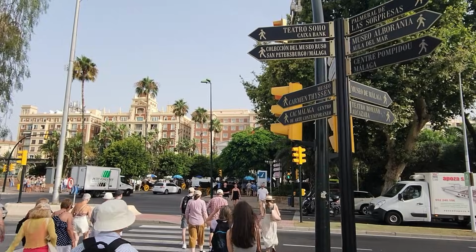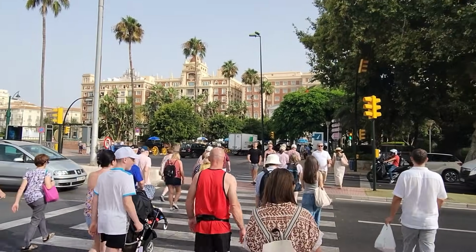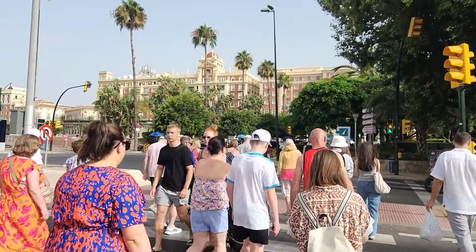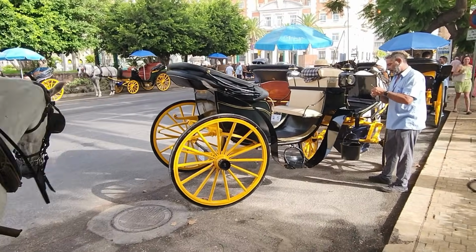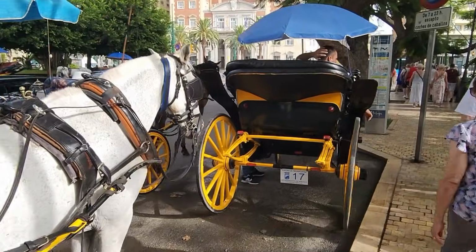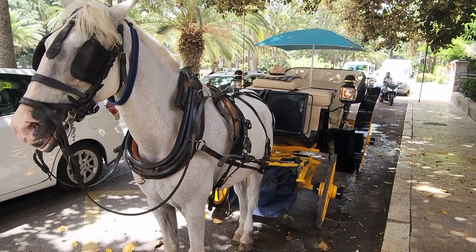So here we go, we've cleared the port area. Let's take a nice casual stroll into the centre of town. I see horses in the background. They're always good for a photo. Always like a nice horsey photo. There's something quintessentially old-fashioned and quaint about horses and carriages. We can all pretend to be royal or something special for a moment.